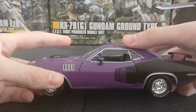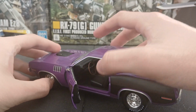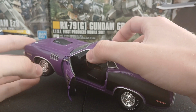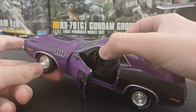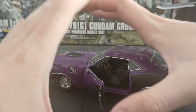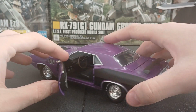Looking at the details right now, there's the 340 on the side. The doors are very nice. And as y'all can already see with the front wheels, the steering wheel can move the wheels. Honestly, before I say anything further about it, it's like a 1/24th sized 1/18th diecast. I love that a lot. There's only one thing this can't do, and that's the back trunk. The back trunk cannot open up, but that's really whatever.